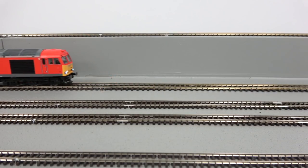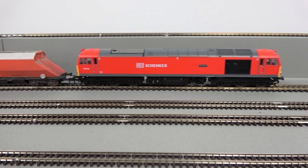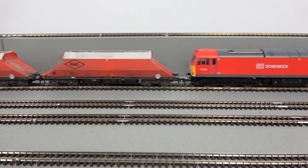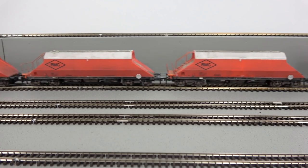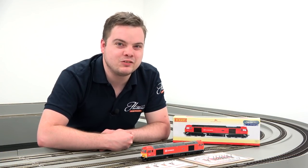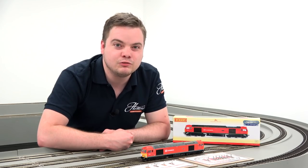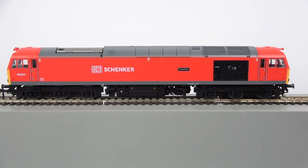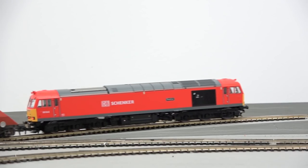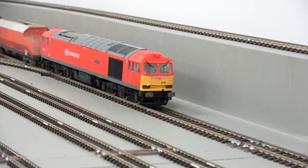The model incorporates a powerful 5-pole motor and heavy chassis to replicate the impeccable haulage capacity of the real-life Class 60. 60044 comes pre-fitted with a TTS digital sound decoder with full light and sound function control. Sounds such as the two-tone horn, brake releases, and the iconic rumble of the Mirrlees power unit are available to control at your fingertips.